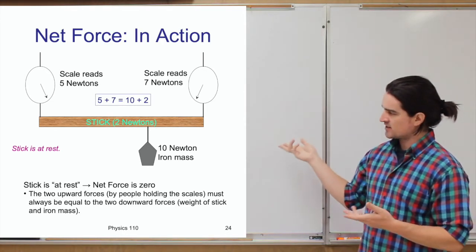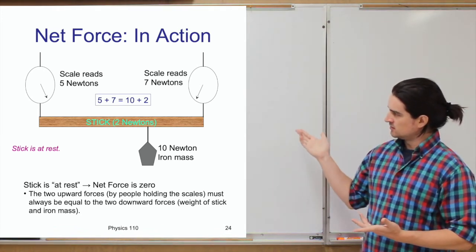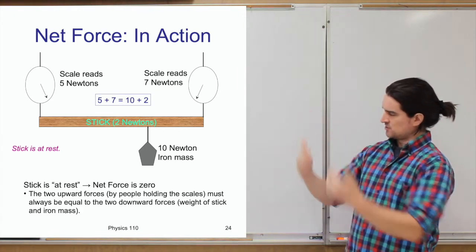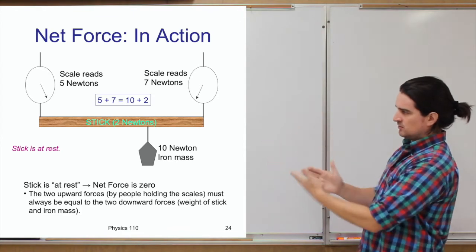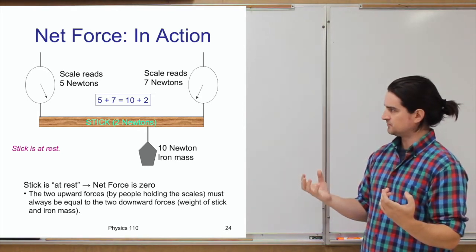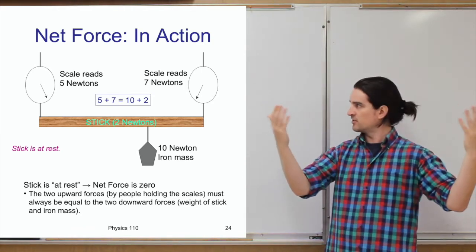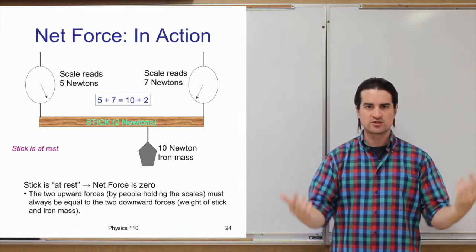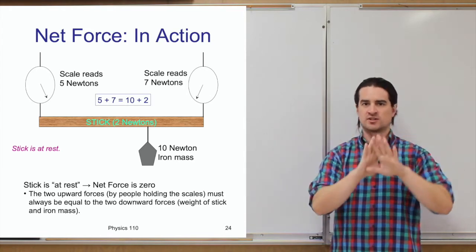If we also hang a mass, something like an iron weight, off of that stick, then in total, the stick's weight, the amount that it's pulling down, is 2 newtons, and the iron mass is 10 newtons, so in total there's 12 newtons pulling downward, the stick and the mass together. So if I have these two scales holding it up, the sum of what those scales show needs to also be 12 newtons. Because if there's 12 newtons getting pulled down, there needs to also be 12 newtons getting pulled back up in order for this whole situation to be at rest. The net force here needs to be 0.